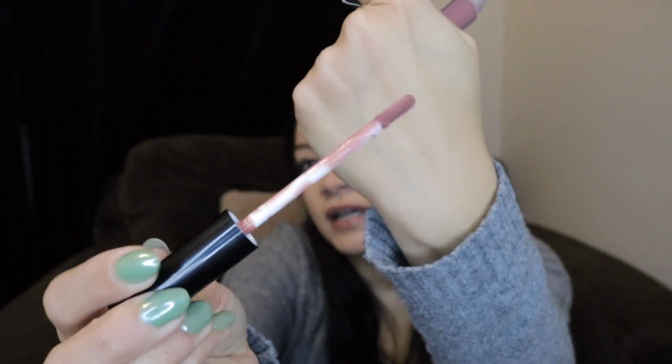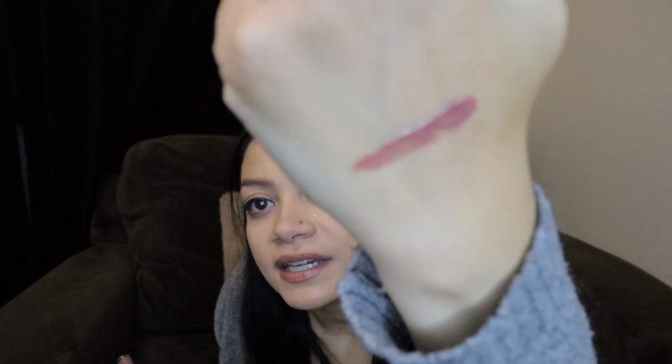Give me one moment. All right, so I hope that's coming off on screen pretty well. I'll also show you on the back of my hand. So here's that shade. Here it is on skin. The feel is silky, not sticky. You know, kind of like a smooth, silky feel instead of a regular lip gloss that's kind of sticky. This is the shade right there, and you can kind of see the shine on my hand pretty well. You can probably see it on my lips pretty well too.